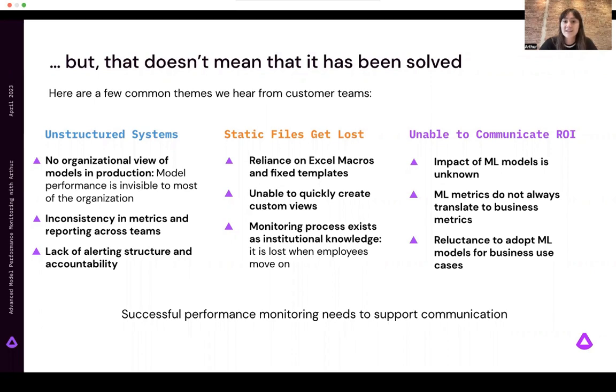Beyond that, teams get stuck where static files begin to get lost. With the reliance on drowning in Excel sheets or transferring things into Excel macros, teams figure out one way to make a report, but then as soon as they are in charge of transferring the report to a different section or making a different cut in the data, that may take longer. It may mean that a different view needs to be shared, or even worse, all of this could be stuck in institutional knowledge within one employee.